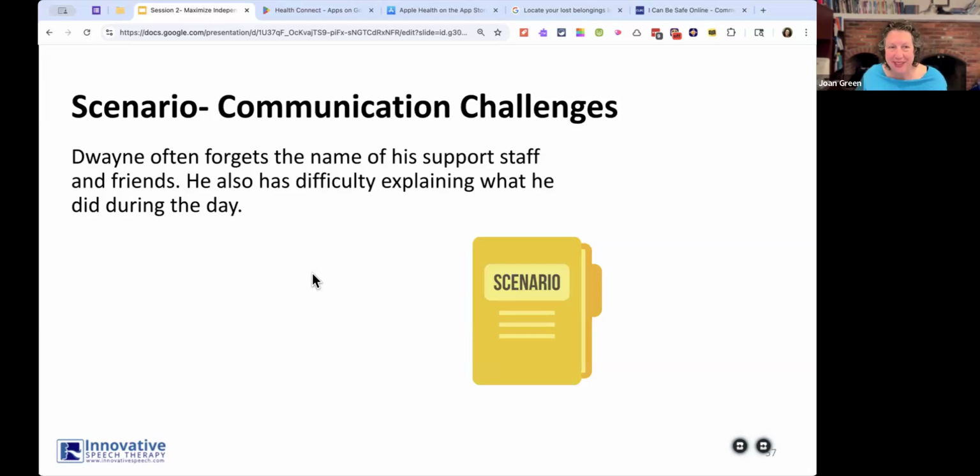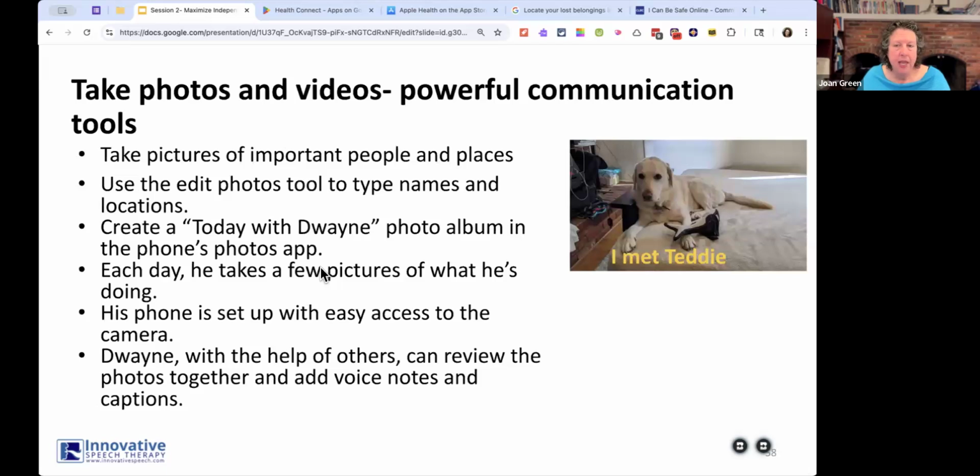Abby said choice making. So the scenario I gave was Dwayne often forgets the name of his support staff and friends. He also has difficulty explaining what he did during the day. So I was trying to think of free ways to use what's already on the phone without paying for extra apps. How can we use the phone to help visually? I think taking photos and videos are really powerful communication tools. It's helpful to take pictures of important people and places. Use the edit photos tool to type the names and locations.